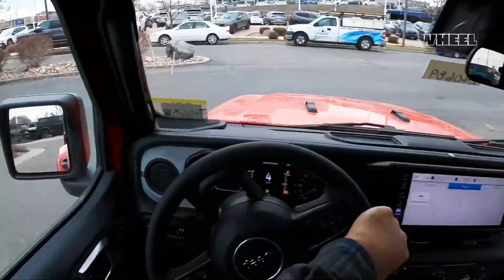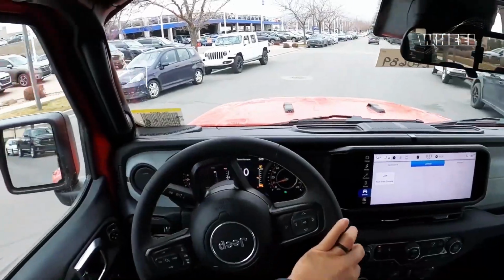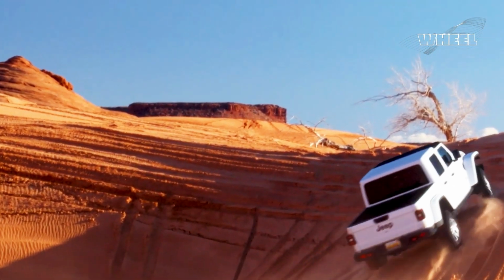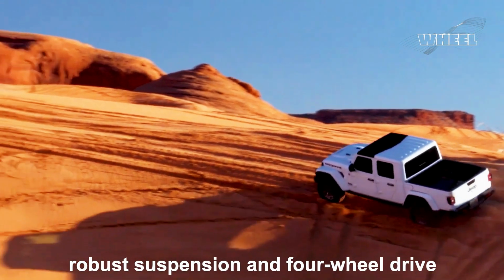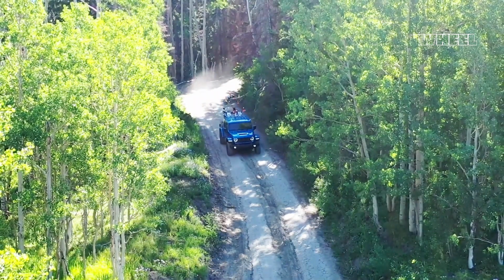While it may not match the on-road refinement of its rivals like the Chevy Colorado or Honda Ridgeline, the Gladiator is built for serious off-road escapades. Featuring a robust suspension and four-wheel drive, it's a truck designed for those who crave the wild.